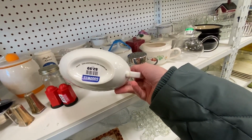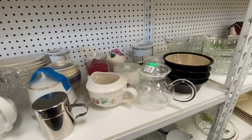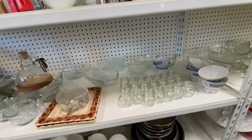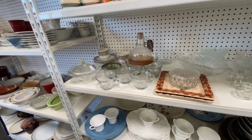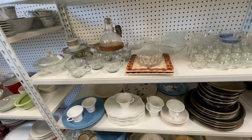I loved this piece. It is a newer piece, I believe, anyway, but it had these beautiful oak leaves on it. Oh my goodness, it was just so pretty and a true classic design that you could use all year round.